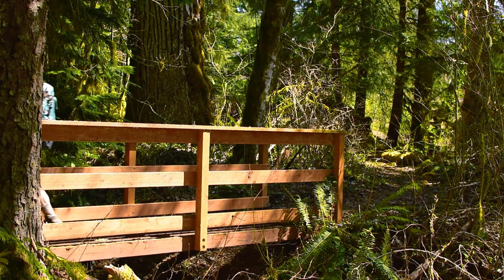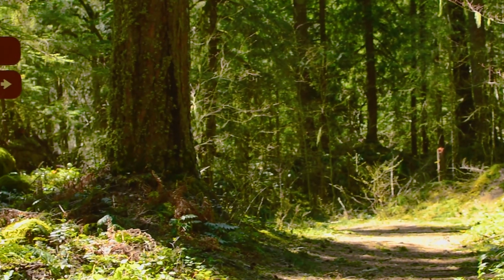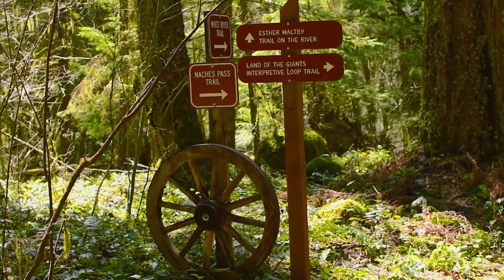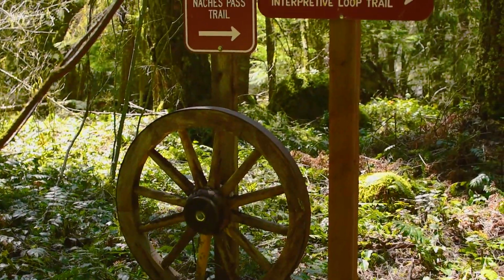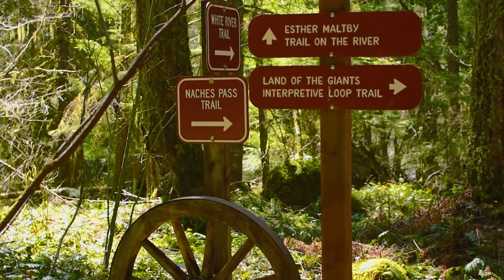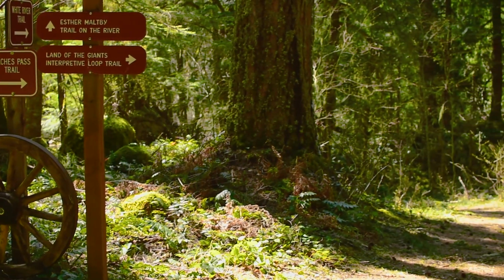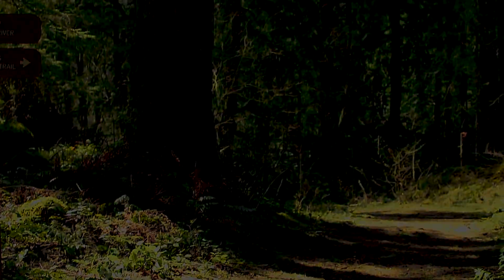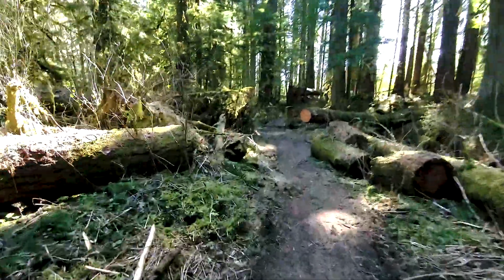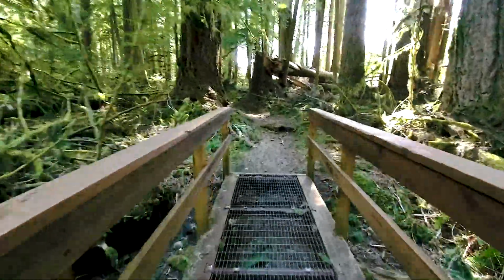In total, there are about 7 miles of hiking trails scattered throughout this 619-acre park. The trails provide for some great access to quite impressive old-growth trees. I started along the Old Natchez Trail, passing through the Greenlees Grove of old-growth trees. I continued along part of the Land of the Giants Loop Trail, and then connected up with the White River Trail, making my way down to the group picnic area at the east end of the park.